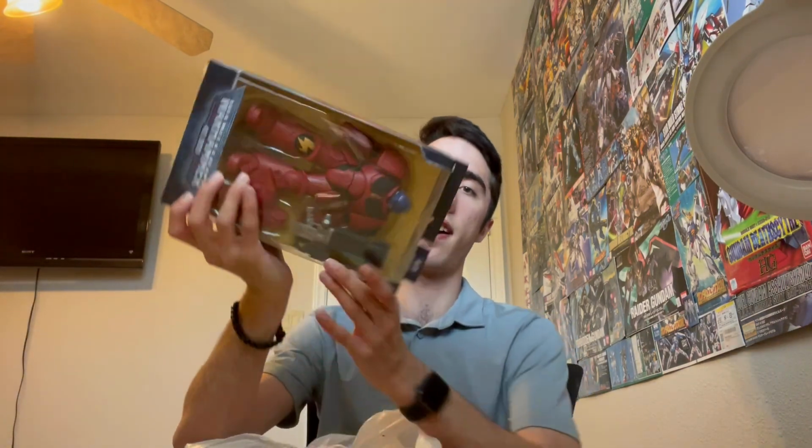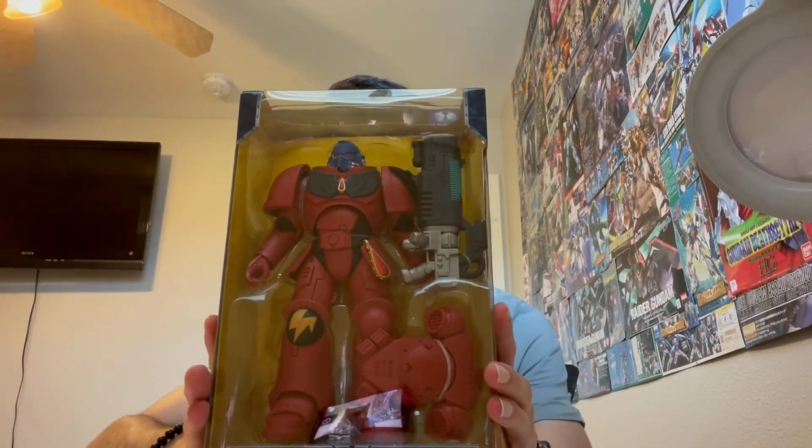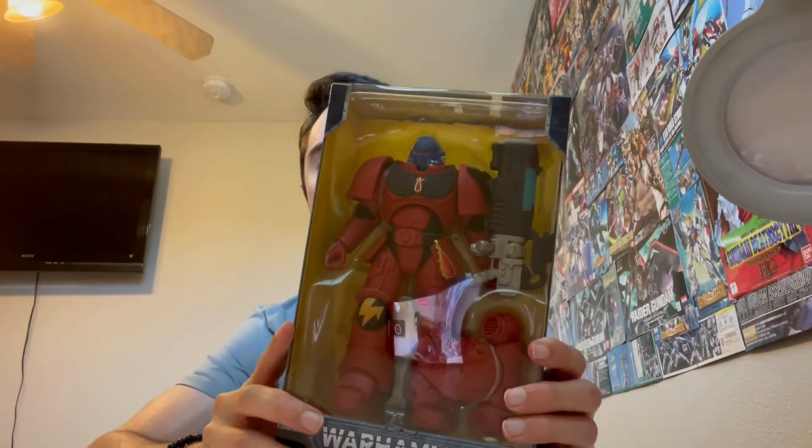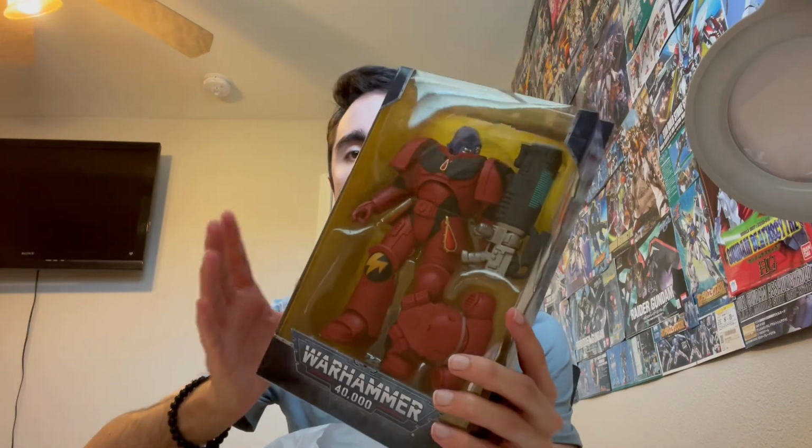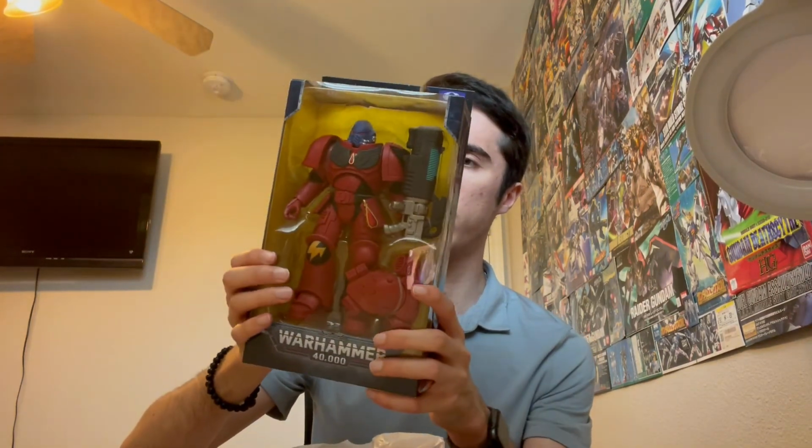And then let's get into the stuff I got from Target. So, starting off here, first off, I did pick up this Warhammer figure for my friend. He's really into Warhammer, and he was definitely interested in these, so I had to pick this one up for him. And these honestly look really cool. If he does allow me, I may review it. Again, I don't really know too much about Warhammer, so it'll just be more like a general action figure review. But I'm still very interested in these figures because I've heard some great things about these.